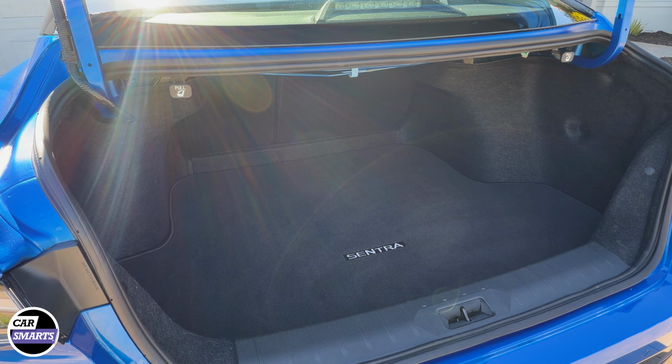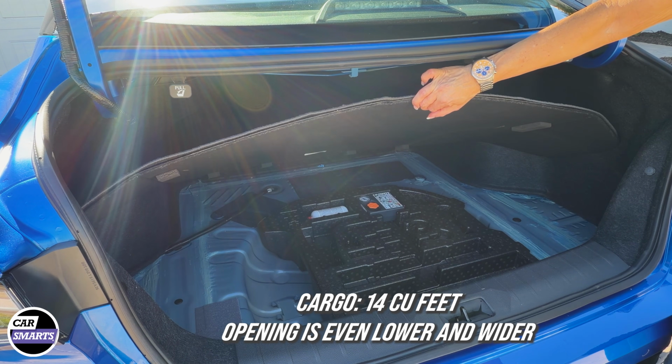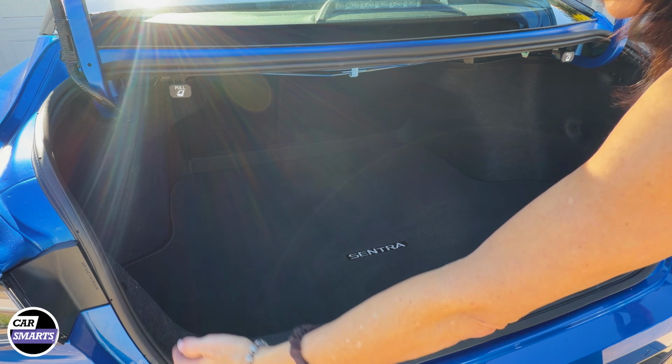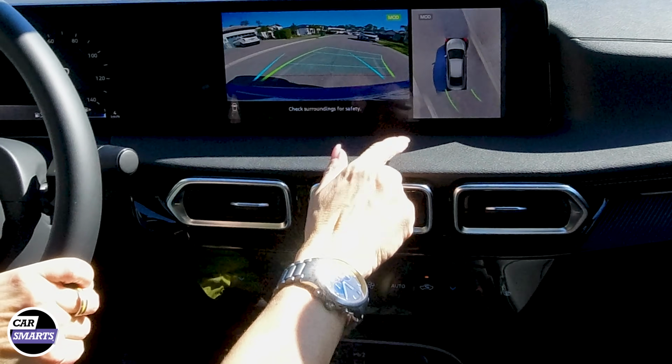Cargo space is 14 cubic feet of storage. There is no spare tire. There is a tire inflation product, but that's pretty standard on these vehicles. But the new design has a wider and lower lip than it has had in the past. To fold down the rear seats, there is a pull here. They do fold 60-40, but they do not fold flat. Backup camera, very nice. I think that's a nice plus.